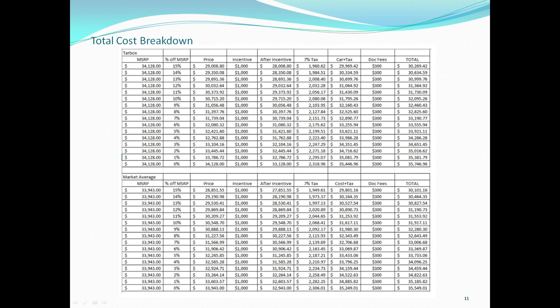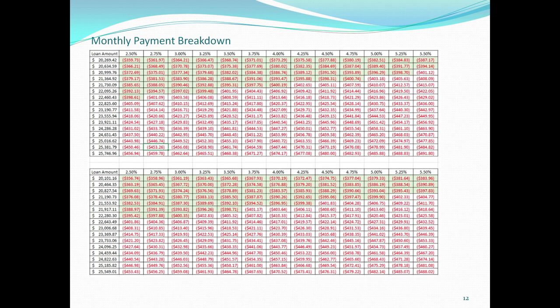Now you take this cost and figure out how much you're going to put as a down payment. That will be for the next sheet. This total cost right here on the right is not including your down payment. This right here is including your down payment. On the left is the loan amount, how much you're going to be financing through the dealership or the bank. And this is what I'm talking about, the green zone right here.